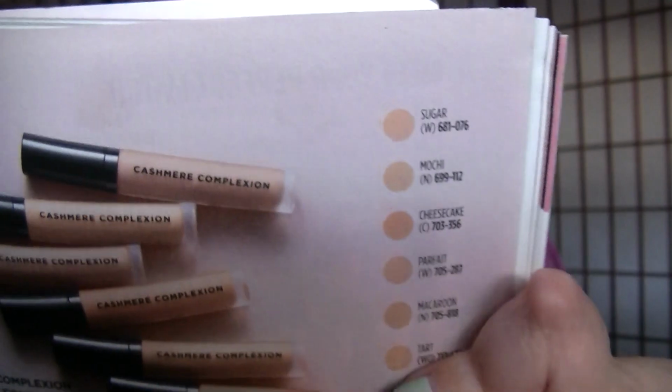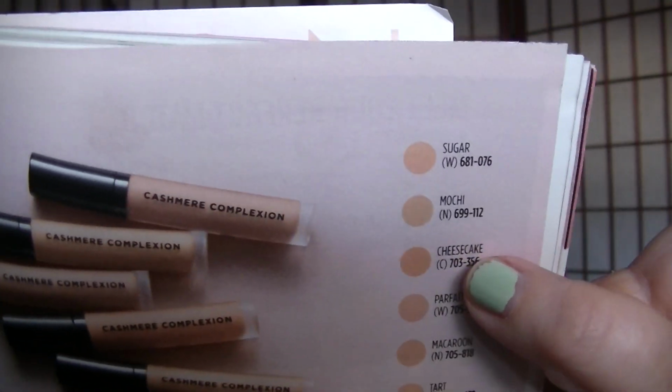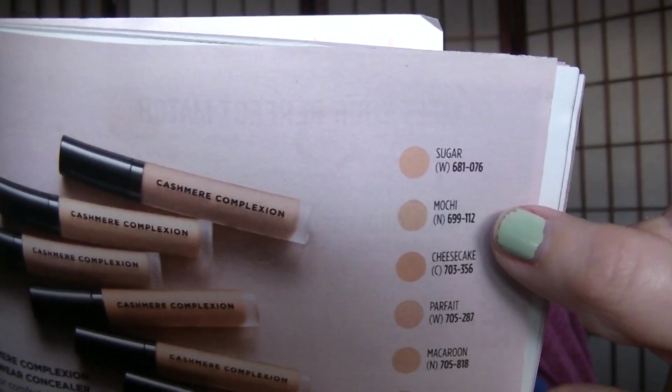So these are what those shades look like. And the shade I have in my cart for this is, I think it's Cheesecake. So that's the third one. I think I have Cheesecake, which looks a little bit deeper than these two. But normally I would go for the lightest one, right? Because that's what I always used to do. However, I'm starting to realize that I need a concealer that has some peach shading in it, like a peach tone, because that peach is going to cancel out my dark circles.